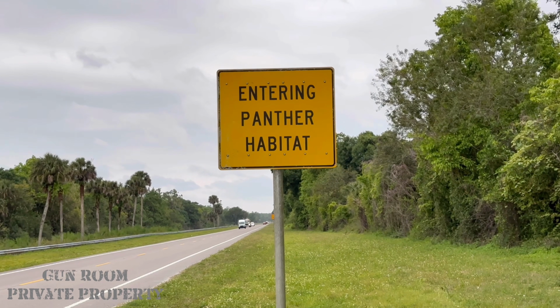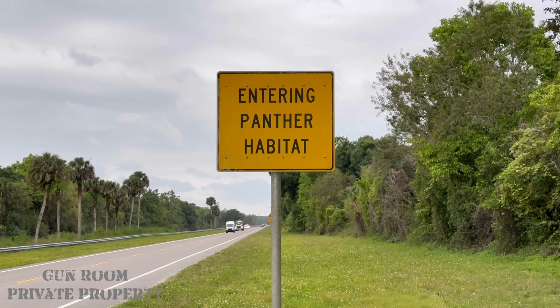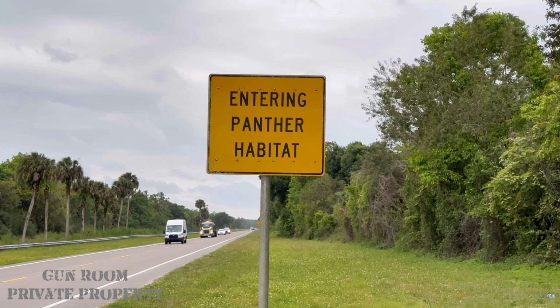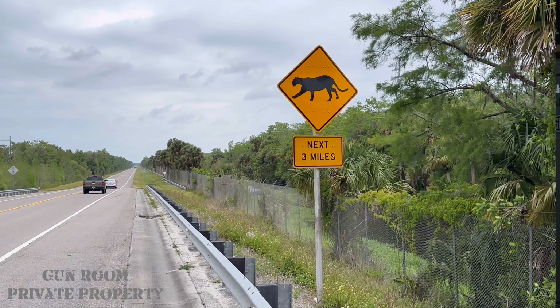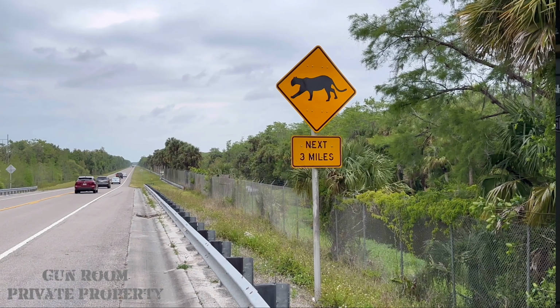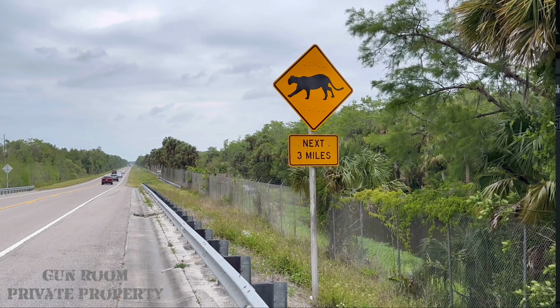So I had to get something that holds a lot of capacity, that's reliable. And let me clear something up. Panthers are protected in Florida, so that's one animal you don't want to mess with. Because from my understanding, a panther has never attacked anyone in Florida. But as far as coyotes and hogs, on sight.